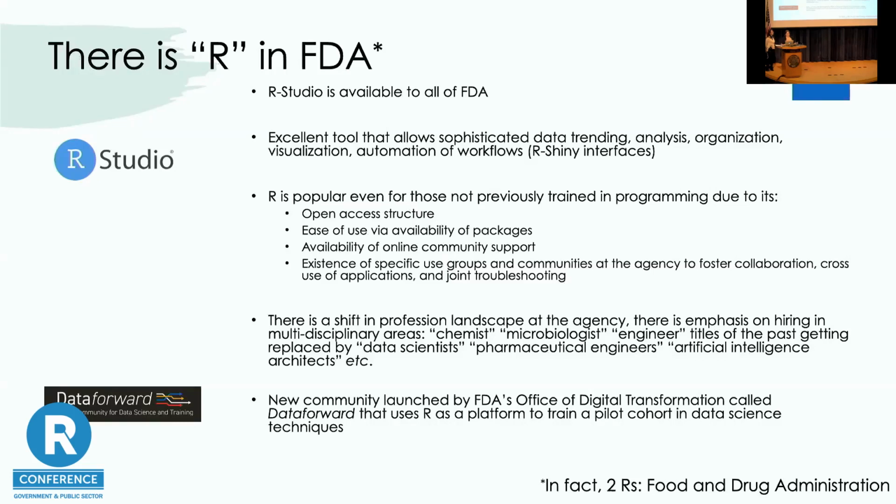We found that R can be popular even for those not previously trained in programming due to its open access structure, ease of use via availability of packages, the availability of the online community support, and the existence of specific use groups and communities, even at the agency, to foster collaboration, cross-use of applications, and joint troubleshooting.